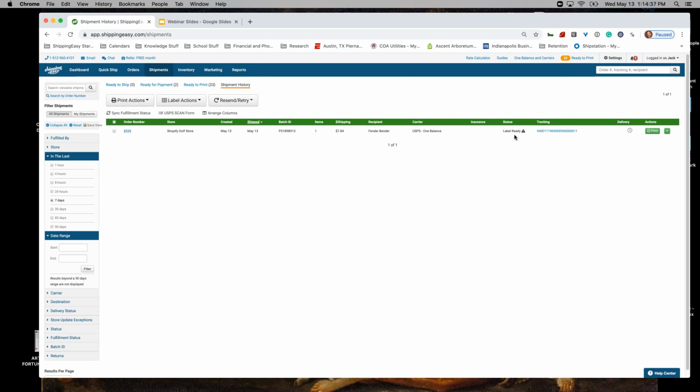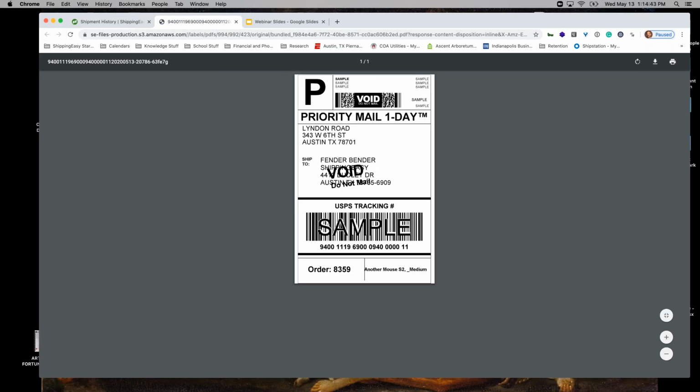Here's my label. It's all ready to go. I can go ahead and print it off now. It's a sample label, shows you the mouse, shows you the order number, and this would be then printed off either from this PDF, or if you have direct printing installed on your computer, you can actually have this label come out of your printer as soon as you click buy label. I don't have it on mine because this is just a webinar and I would be burning through paper and wasting trees.